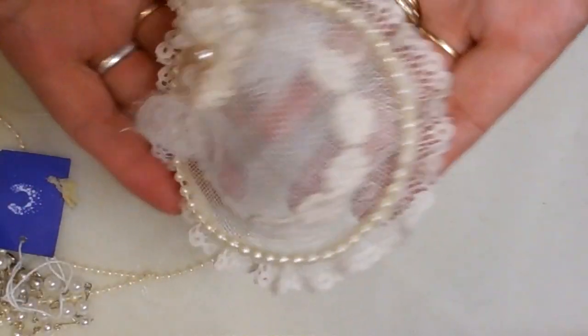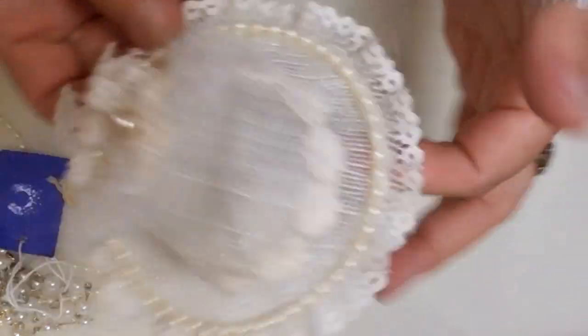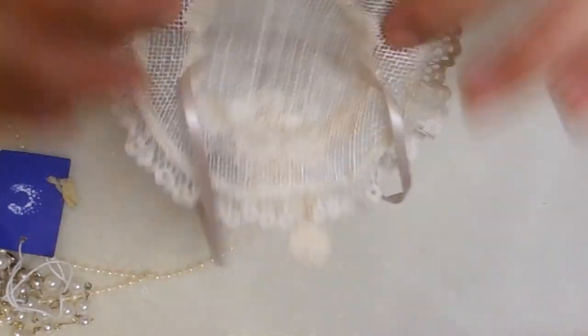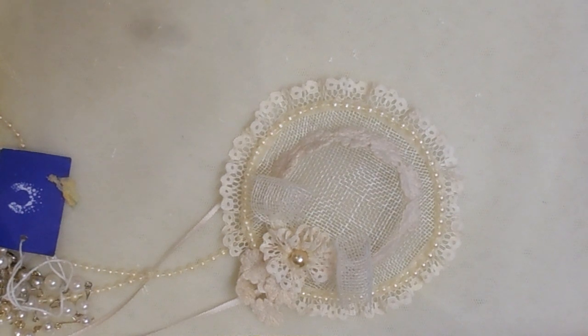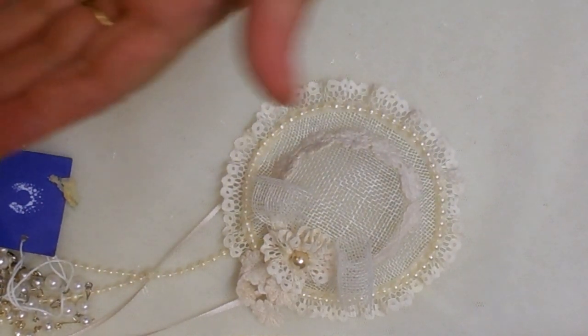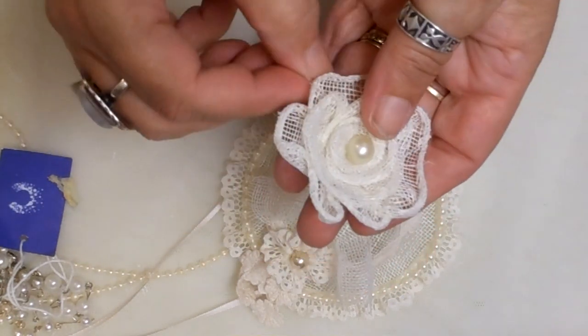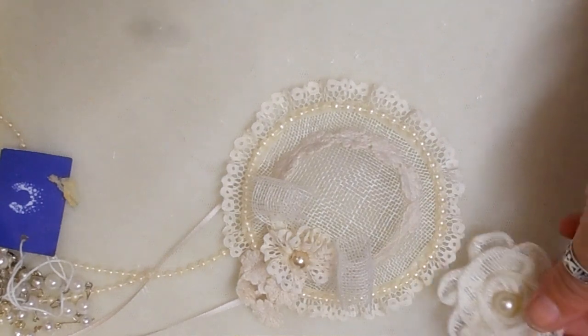Like I say, I love this little hat. It's very delicate, it's elegant but not overdone. And that's going on the new dress form that Renier sent me, which I've already stripped. Renier, hope you don't mind, but I am altering it. I've also made this rose from the same material, just a little flower.